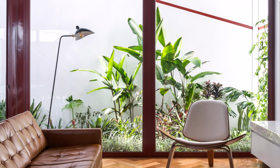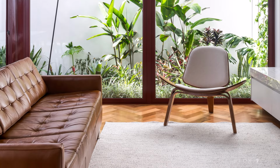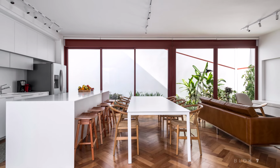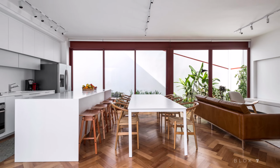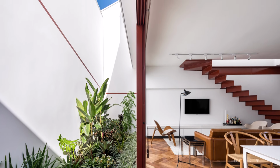A rich historical element runs through the home, most notably seen in the reuse of the original parquet flooring from the squash court. The owner carefully restored this wooden flooring to use in the social area, creating a powerful emotional link to the family's past. This choice of material not only embodies sustainability, but also serves as a reminder that this home carries memories and sentimental value from its previous life.